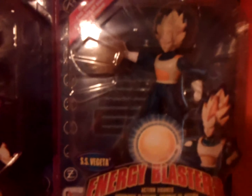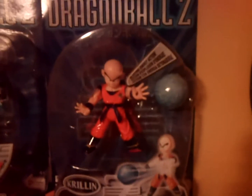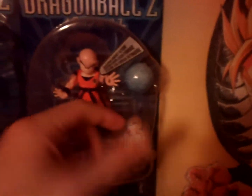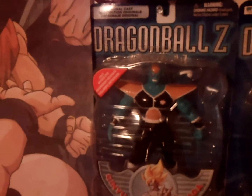These little blasting figures, I got Vegeta and Super Saiyan 2 Gohan. I think I have the entire series of these. Just 2 of these are boxed, and then I have the Super Saiyan Goku and the Trunks unboxed, but we'll get to that later. And then these little blasting figures where you put the blast in their hand and pop it out, I have the Krillin, and beside him is Irwin Burter.